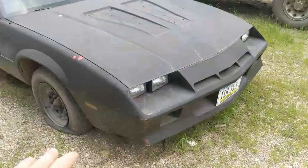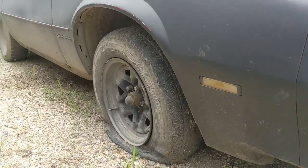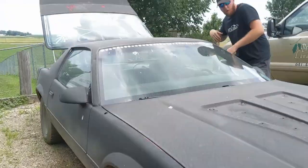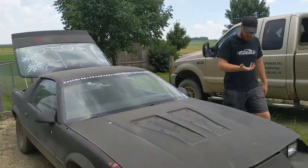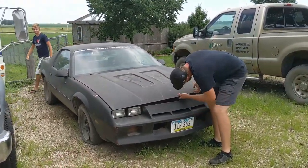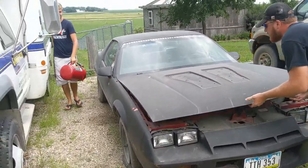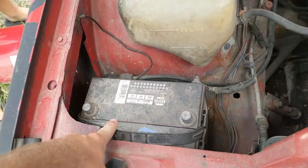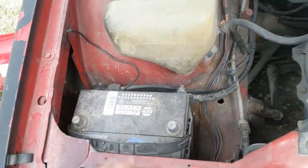Let's begin. So this 3rd-gen right here has a bit of a flat tire going on. And Jesse not only wants to fire this car, he wants to drive it off into the sunset. So we're going to put some air in that guy and see how it goes. Does this already have a battery in it? Yeah. Look at that. Side post and everything.